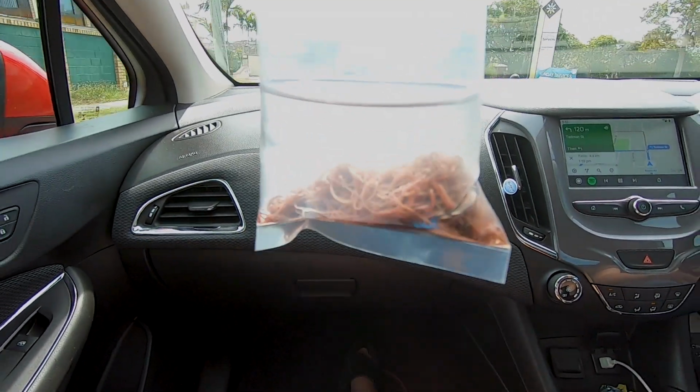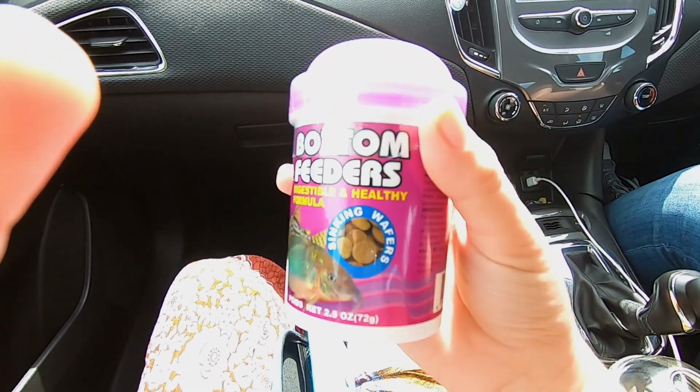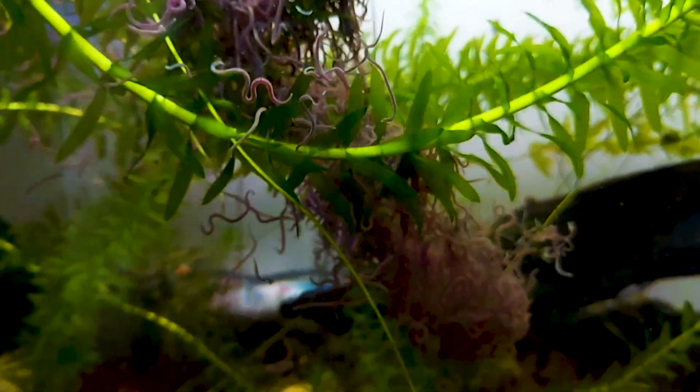I recently went to my local fish store, and I got a ton of live black worms that have been in my fridge for 3 days now, and I'm like, Jill, you need to make a YouTube video. You're gonna have dead worms. My Corydoras are gonna go freaking crazy over these worms. So here is them eating the worms.